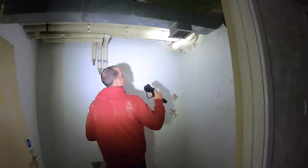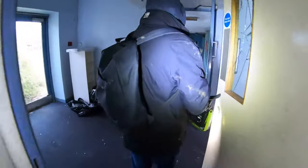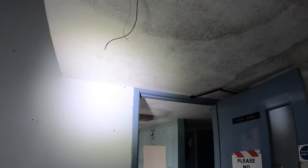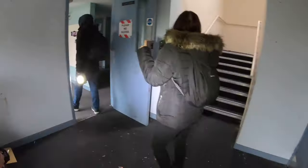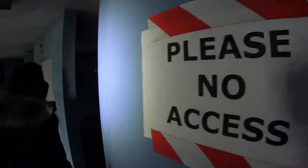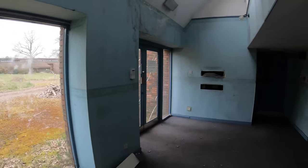Shall we keep rolling then, just in case? And if we get caught? Worst comes to worst, we just make a bit of a dash for it. Hang on, stay quiet. Upstairs as well, though. Cloakroom. No, I don't know. There's no lives in here, lads. We'll find out one way. I can't really hear them. Please, no access. We can't read. Jesus, the place is absolutely huge.